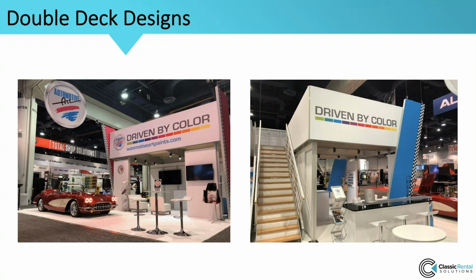And then this is just another example. This one's a little bit simpler, but again, just a lot of signage to help keep the upstairs private and keep branding.